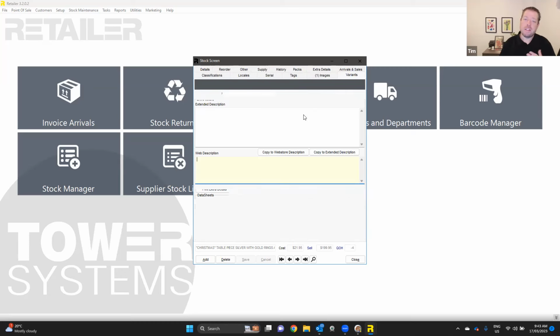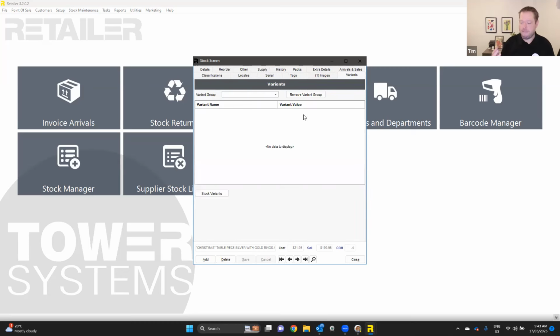You can have variants against products. So if it's candles and things like that, that might come in different fragrances and sizes, you can tie all of those variants together so that when it does hit your website, they'll all go through, but essentially when the consumer looks at it on your website, they'll see one item and then they'll get those drop-down lists to choose what size and fragrance they want. And they can have different pricing associated with them as well.